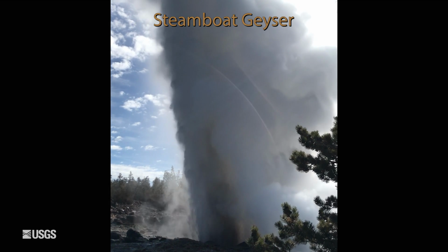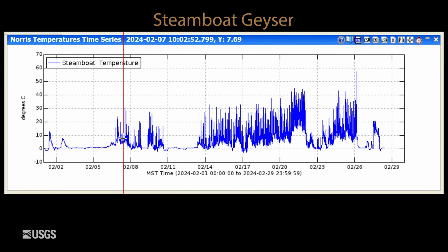And finally, looking at the tallest geyser in the world, Steamboat Geyser. This is the temperature measured in the runoff channel of the geyser. All of this little spiky activity are minor eruptions, and then we had our first major eruption of the year in the early morning hours of February 26th. And then it dropped back down to background temperatures. So Steamboat remains active, 1 eruption so far in 2024.